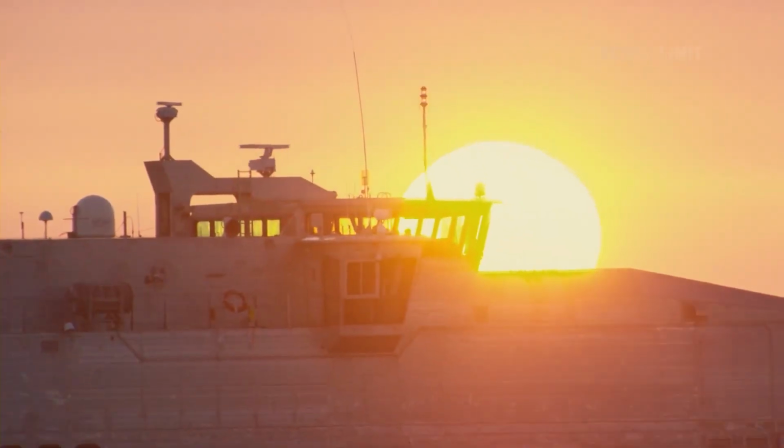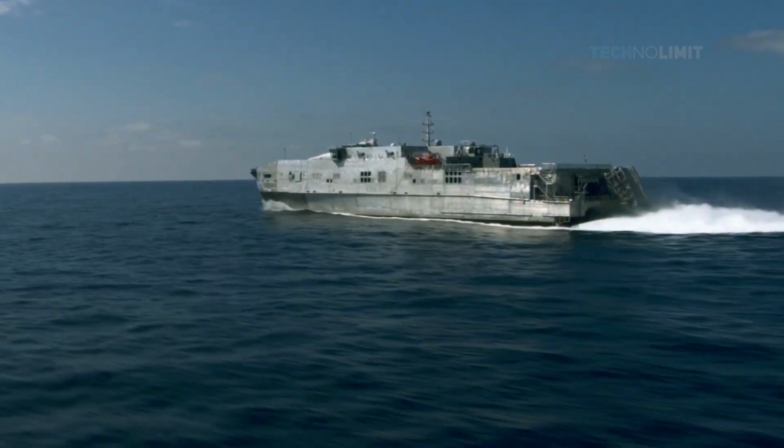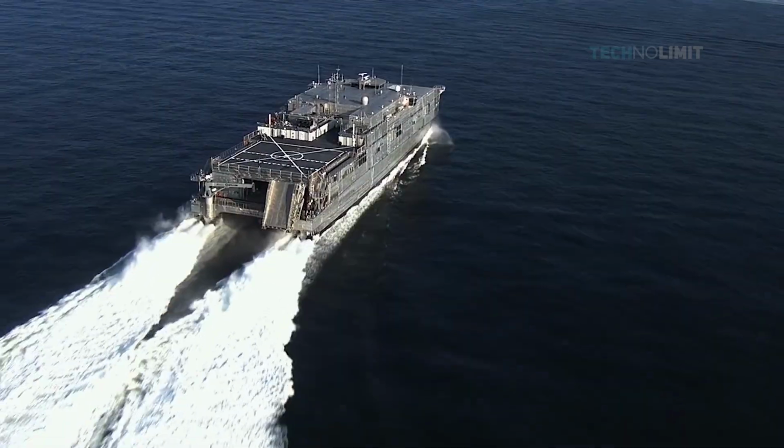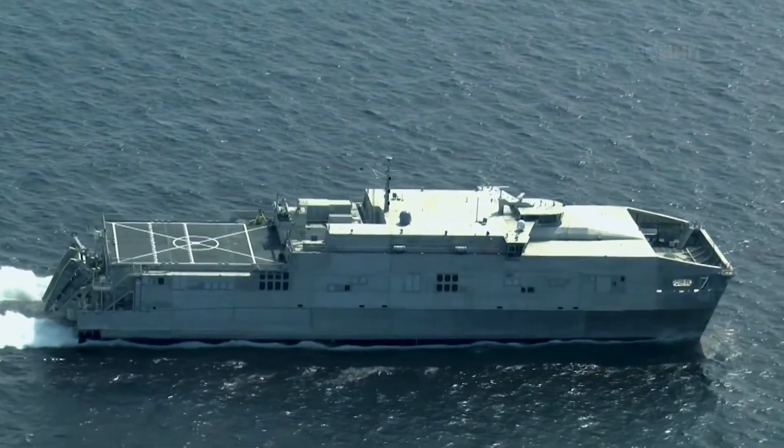It has a shallow hull design that allows it to operate in places other ships can't reach. It is also capable of autonomous operations and can travel for 30 days at sea unmanned. It has the capability of launching anti-submarine weapons. It can be equipped with sensor craft and radar.